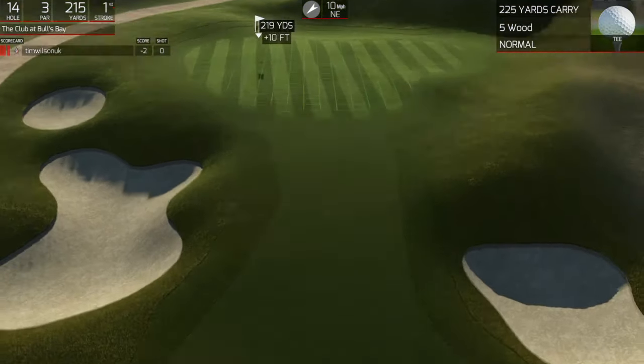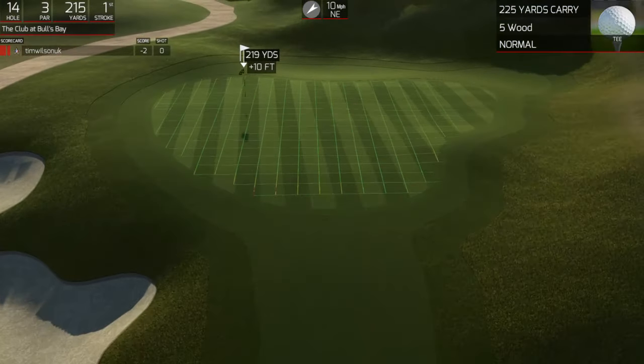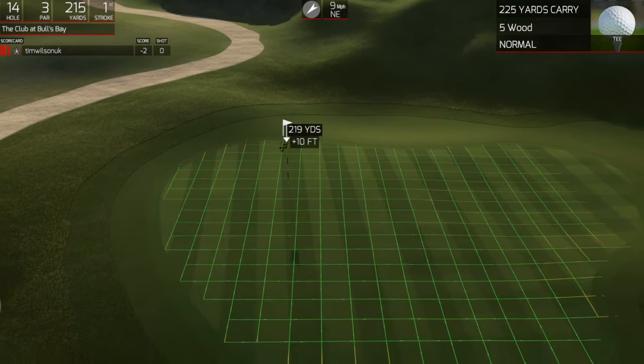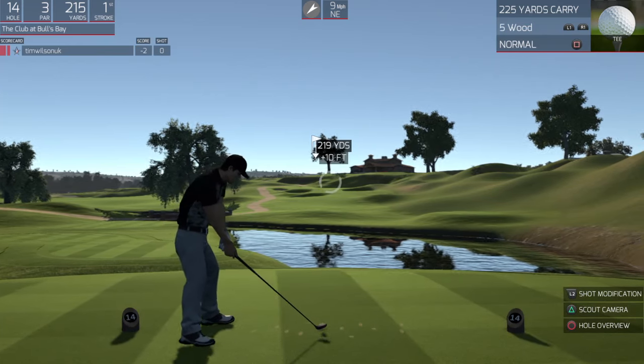What have we got on the green? Let's have a quick look. Let's pull that back again. Let's move up to the green. Looks like we've got a false front there. The pin is in the back of the green, so it gives us some green to play with. But it looks like it's moving a few different ways again, so it's going to be difficult.